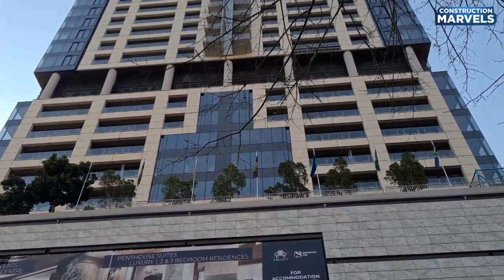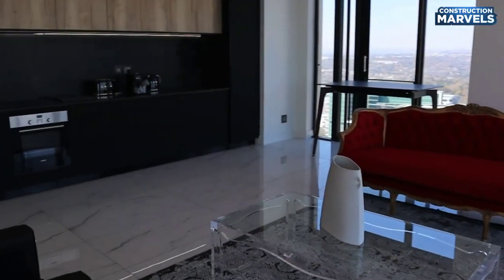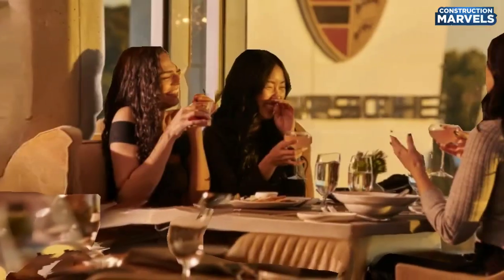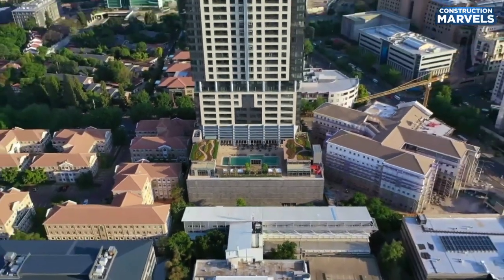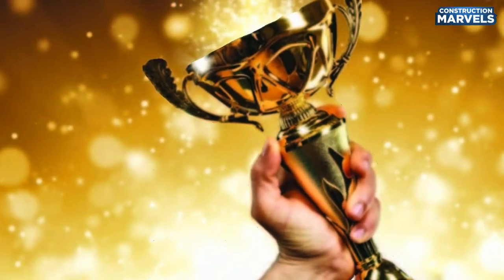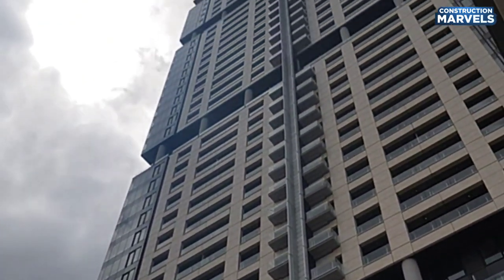And it's not just any old building. No, sir. It's got everything you could possibly want, from fancy apartments to super swanky office and retail spaces, and even some really posh dining experiences. The Leonardo has won a bunch of awards, including the Best Residential High-Rise Architecture Award at the 2019 African Property Awards. But let's be real, with a building this big and ambitious, there were bound to be some hiccups.